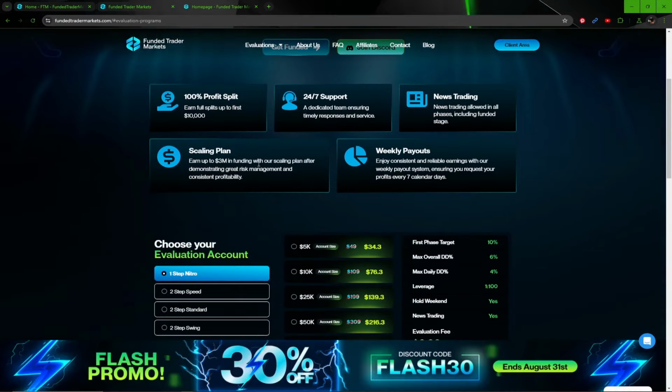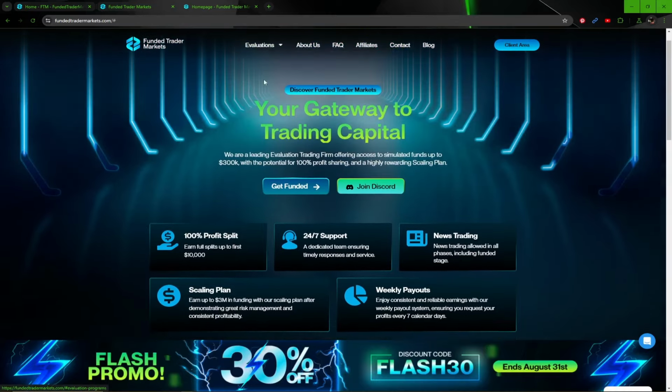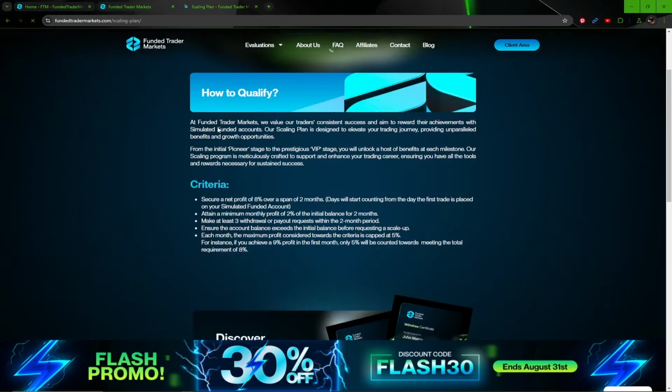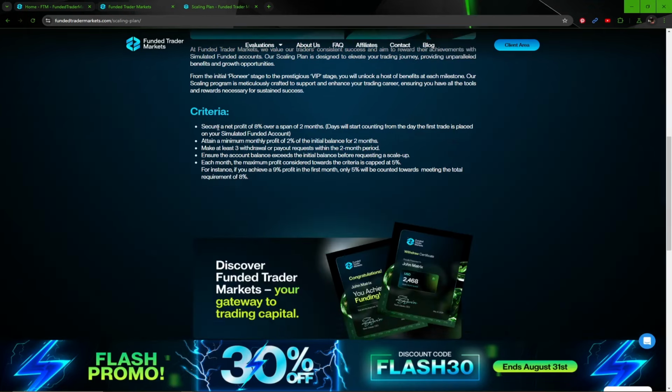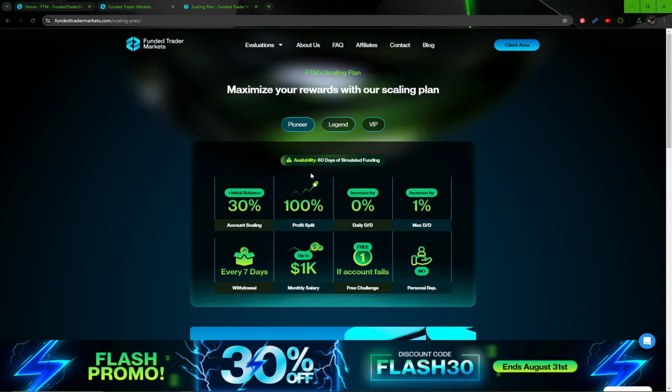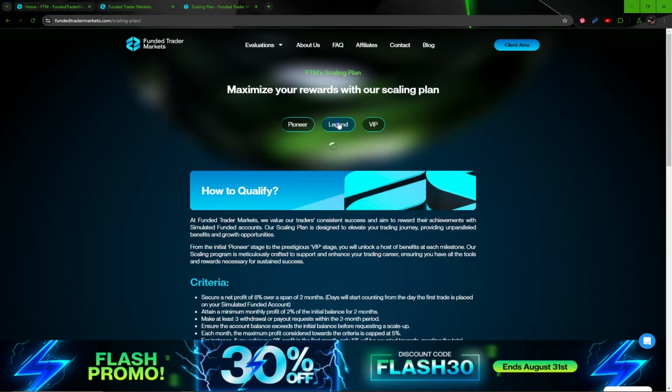They've got a scaling plan. The scaling plan is a little bit more tricky, it looks like. Let me just go in here. The scaling plan is more like, if you want to scale, you can secure a net profit of 8% over a span of 2 months. They'll give you an account for 60 days. In the Pioneer, Legend, and VIP, there's different ones. The initial balance, and you've got to increase the account, and then they'll scale your account up. They'll give you a monthly salary of $1,000, and if the account fails, that's free. The scaling one, there's a Legend as well.